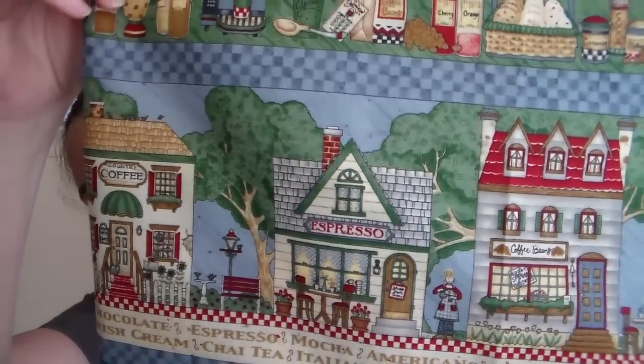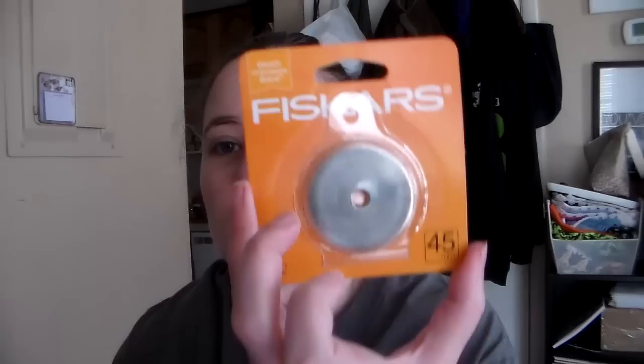I thought that a lot of you guys would like that because a lot of people like coffee. And there's actually 2 yards of that, so that'll be 4 bags of that eventually. And then I was going to get rotor blades at Joann's, but they didn't have any in the size I needed, so I had to pick these ones up at Walmart. Just a blade for my rotor cutter. And I think that's all the stuff I purchased.